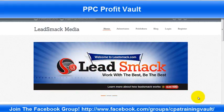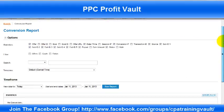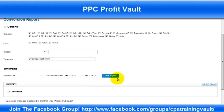I'm just going to come here to LeadSmack first, and I'm going to log in and check out how many actual conversions I got from the traffic. So when I get into LeadSmack on my dashboard here, the first thing I want to do is go into reports and hit conversion report. The day that I got the stats was January 7th, so I'm going to check January 7th, 2013, and we're going to see how many conversions I did actually receive here.